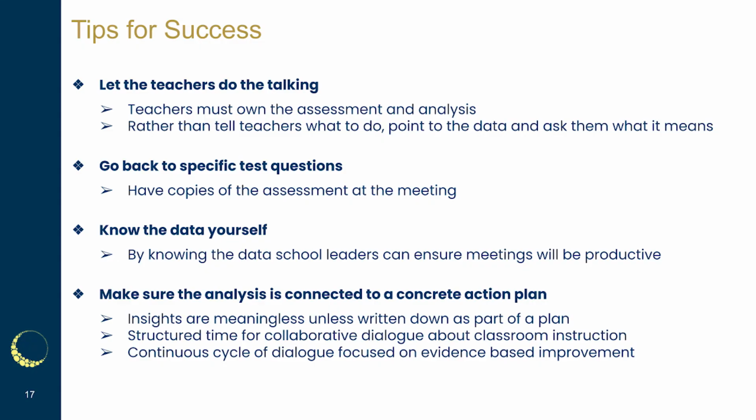Go back to specific test questions if necessary. If you have an assessment and students did poorly on one question, go back and look at the question. Think about how that question was worded. Think about if there was any vocabulary in that question that may have stumped the students.